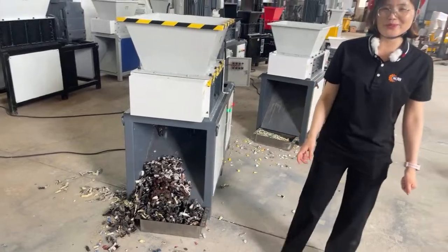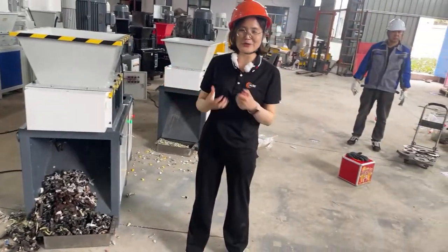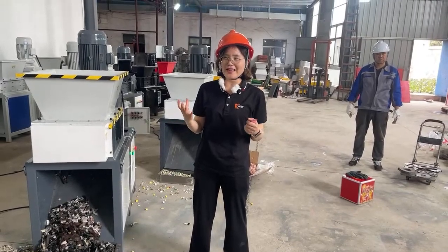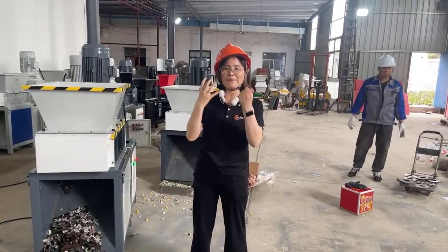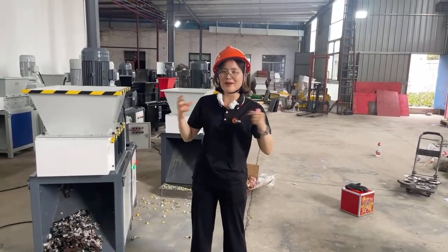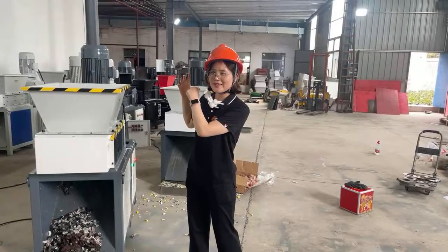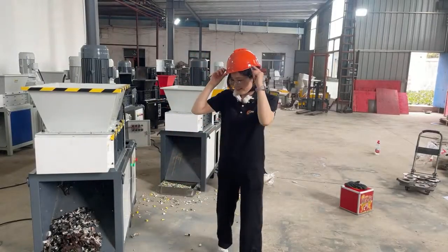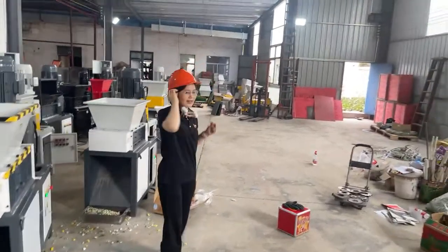Actually, sometimes when you see the shredding process, it gives a feeling that is very satisfying. You see this shredding process, and you will feel much better. Okay, then let's see the next one.